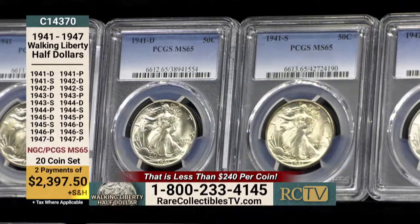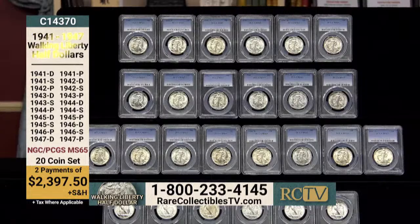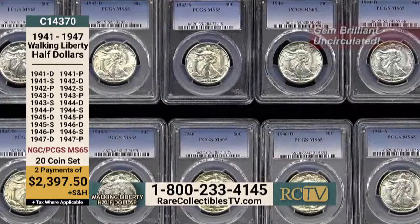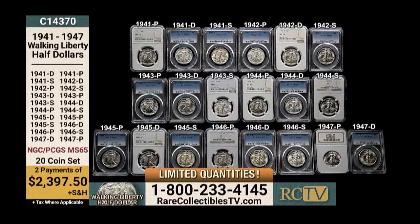You can even use our two-payment plan. Just put half down now, that's just $2,397.50. We will store one of these victory sets in our vault for you. Just pay that balance in 30 days and we will ship your Walking Liberty victory set out to you. It's that easy. We want to make this as easy as possible, everyone, because these sets are hard to put together.